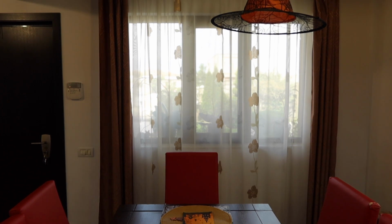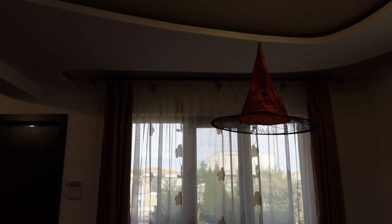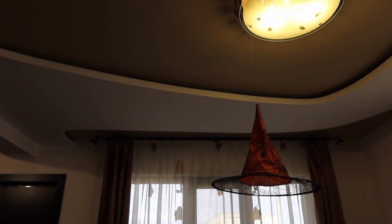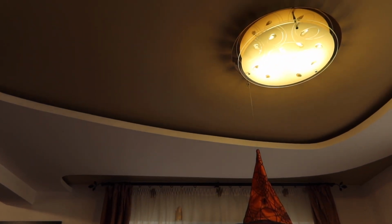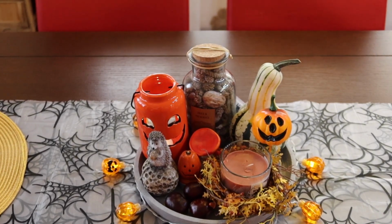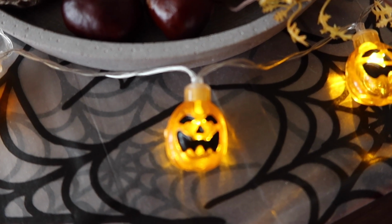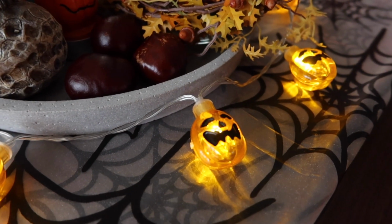Here I like to use a seasonal tablecloth or a runner, seasonal napkins, some candles and string lights, and sometimes glasses like I used for my summer decor. And again, incorporating nature, some chestnuts and a real pumpkin.